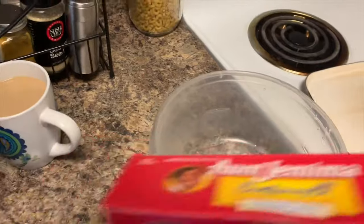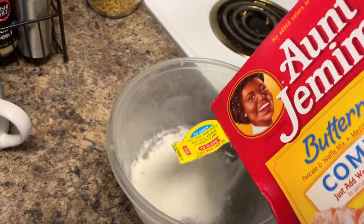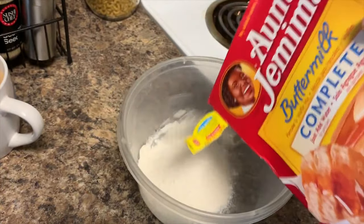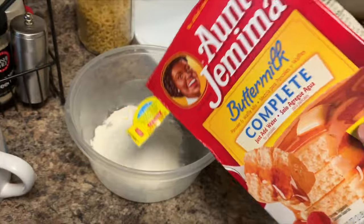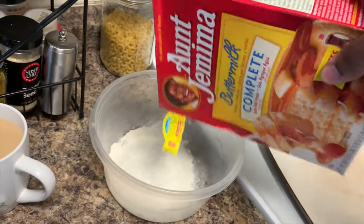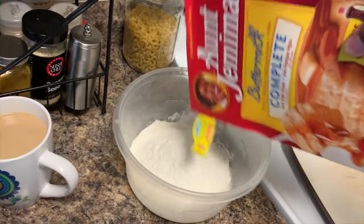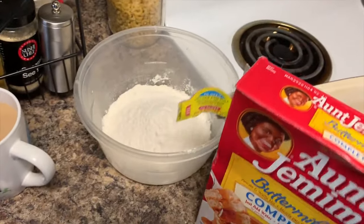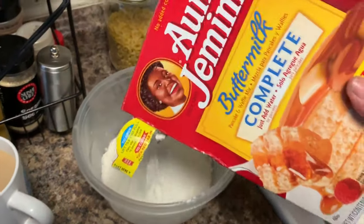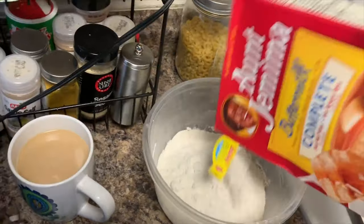So I'm gonna go ahead and start this pancake mix. I normally cook about the whole box. Not the whole box, that's a lot of pancake mix. No, about half a box. So if everyone's eating, then I'll do half a box. And to this, I'm going to add some cold milk, or you can add some cold water.